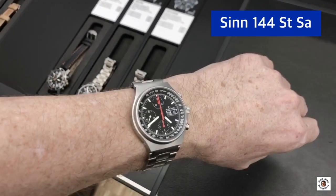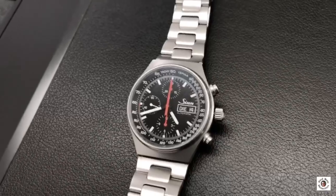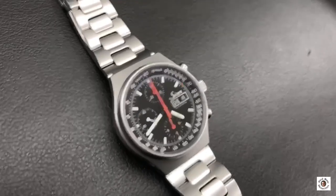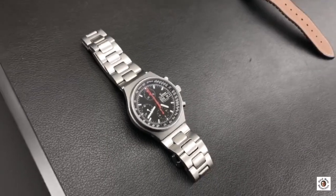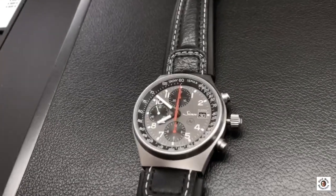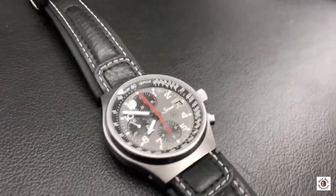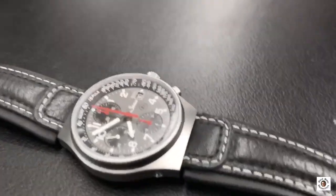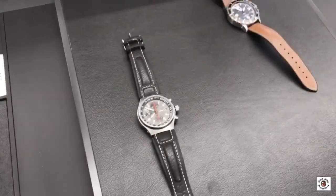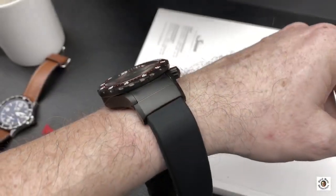This is the Sinn 144 STSA. It was on my wish list for 2020. However, a couple of watches which came in as an occasion made the race, so it may be on the list for later the year or next year. I'm not quite sure whether it's going to be the STSA or the Diapal. I don't like the GMT hand of the Diapal, but we talked to the salesperson. It can be replaced by another one which can be hidden under the standard hour hand. So I'm really uncertain about that.